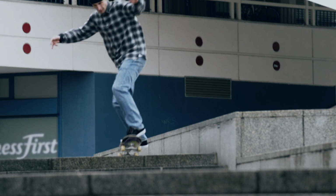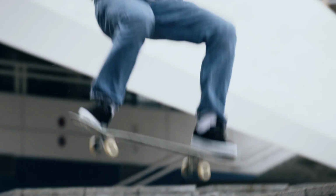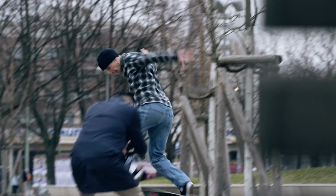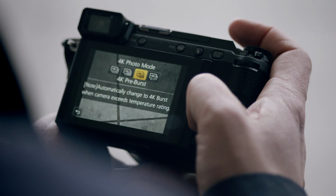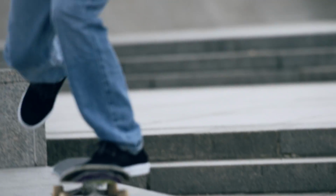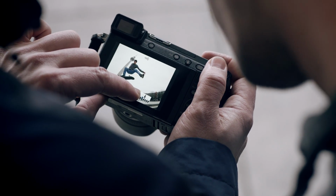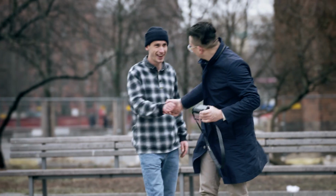Taking pictures of movement is a challenge, but it's a fun challenge. I enjoy coming here to Berlin to photograph people, and people are almost always on the move in one way or another. What I like with this LUMIX G is the 4K photo. It helps me to capture those otherwise very hard to catch high-speed moments.